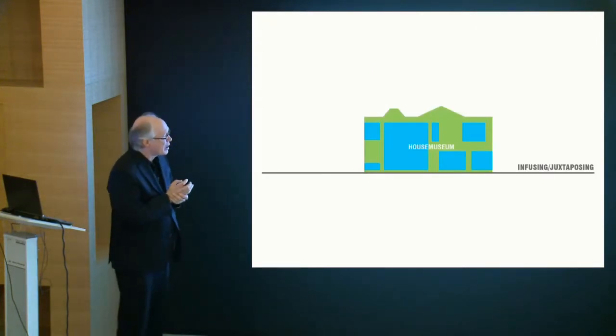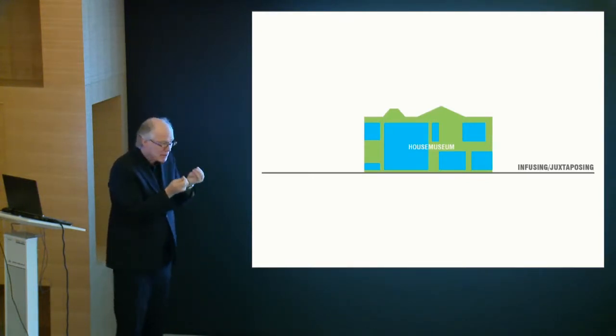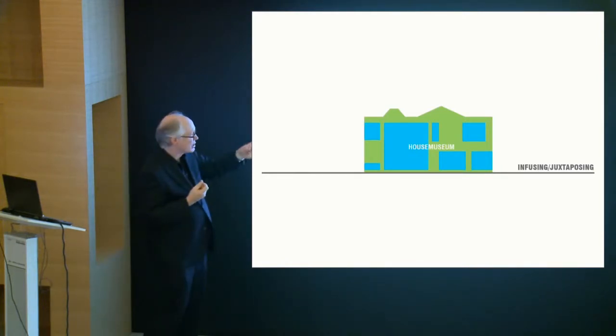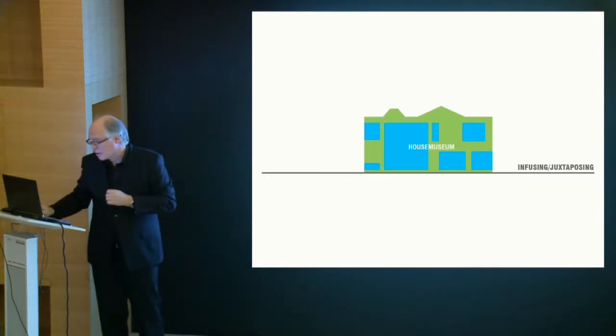But we thought the more interesting and challenging opportunity out of that research into the behaviours of public and private was to infuse one into the other. So this is a sectional diagram illustrating that idea of infusing and juxtaposing the public and the private.